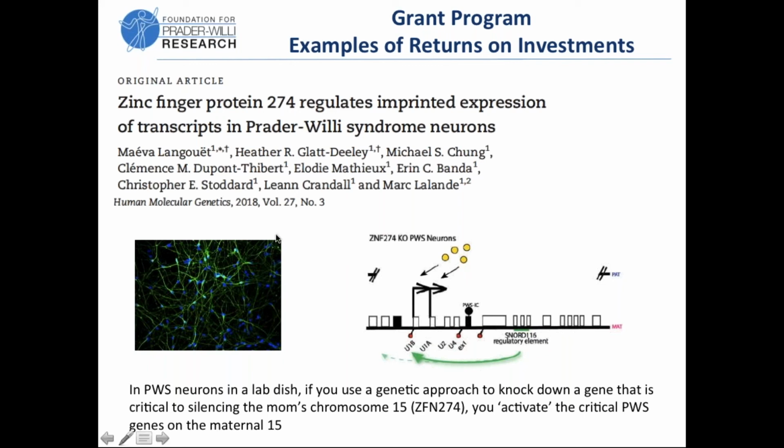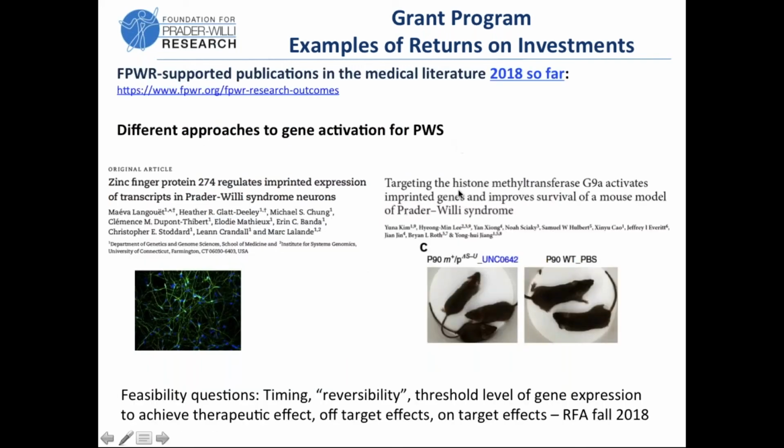What he showed in this new paper is that if you get rid of that protein, you get re-expression, or turning on, of the genes on the maternal chromosome. And this is important because all individuals with PWS have that maternal chromosome sitting there, whether they have deletion or UPD. And so this is potentially a therapeutic approach to restore normal gene expression. And this complements some work that we supported along the way from Dr. Zhang's lab, who's using a drug approach. So this was a genetic approach, a gene knockdown approach. This is a drug approach to achieve the same thing. So slightly different approaches to achieve the same ends of activating gene expression.